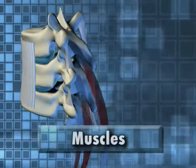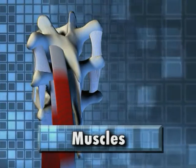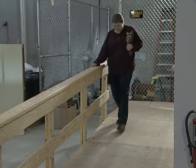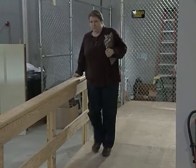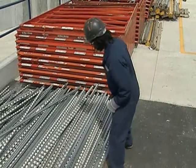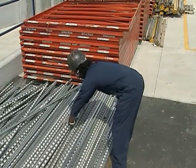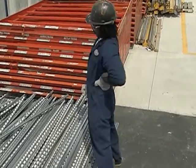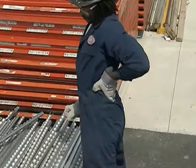Muscles that connect to your spine are another hot spot for back pain or injury. Almost everyone has pulled a muscle at one time or another, so you know that it takes days, even weeks, for the muscle to heal. When that muscle is connected to your spine, it puts nearby ligaments, tendons, nerves, and discs at risk. The result can be back, neck, and sometimes even arm and leg pain.